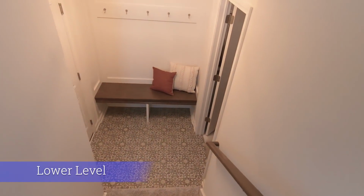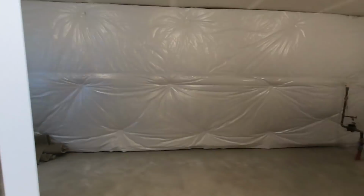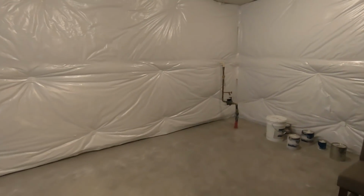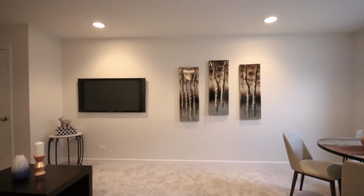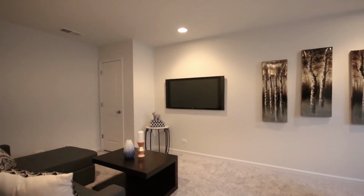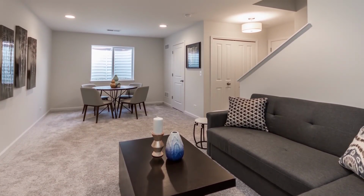And again, in this one, we're showing it with the standard storage area. And the other thing is if they're looking for another area, we had somebody finish this off as a workout room. We've had people finish them off as theater TV areas, and we've had a bunch of people using them for home offices.